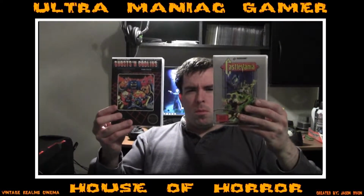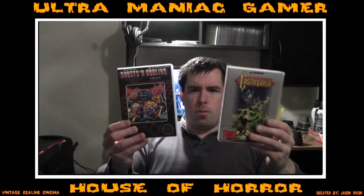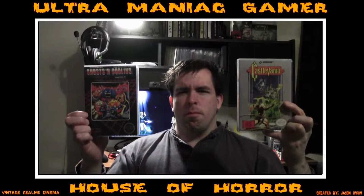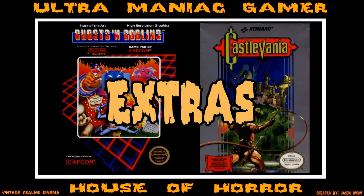Yeah, I got custom game cases for both of these games. The front and back of the cover art is actually scans of the original NES game boxes. I need to get around to making a video about these custom game cases eventually. Yeah, these custom game cases are pretty cool. Plus there will be extras to talk about at the end.